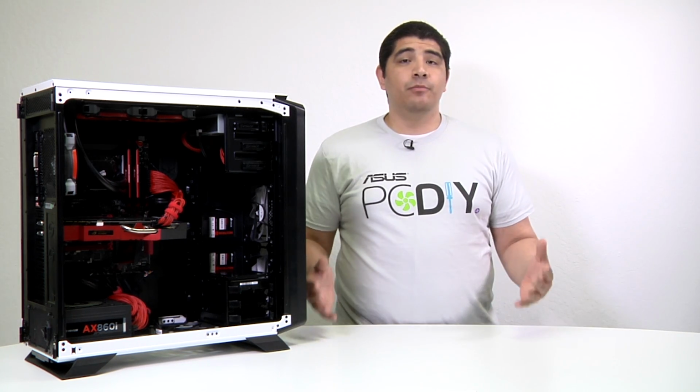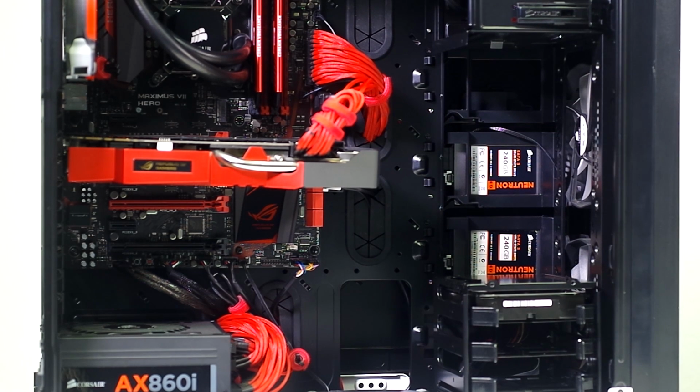This is JJ once again, and we're bringing you guys a quick overview on the different things to consider when you go about building a brand new PC, specifically a gaming PC built off the Z97 chipset and one of the latest generation Intel Core i series processors.